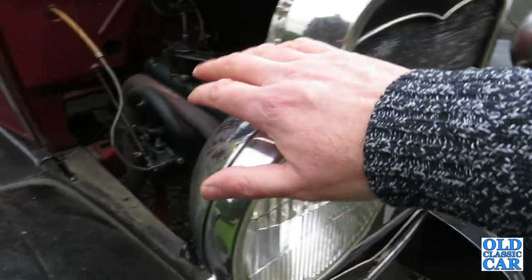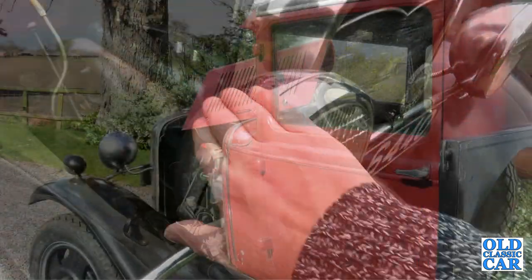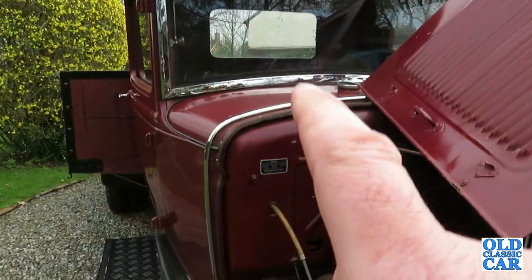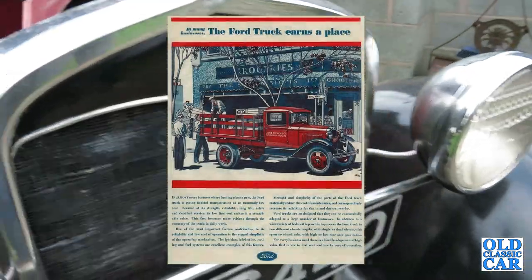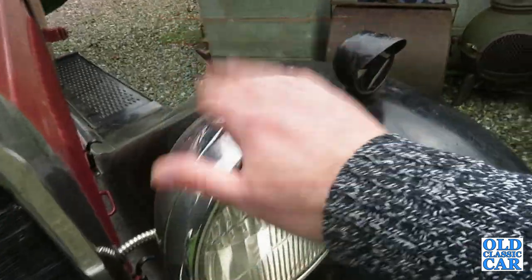These shouldn't be chromed, those should be painted, so at some point they need dipping and stripping. Same for this crossbar here, that should be painted black, and the window surround. The windscreen frame on this one isn't great. I would like to find another windscreen assembly if I could. This is okay. Like I say, these aren't quite right.